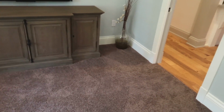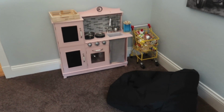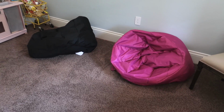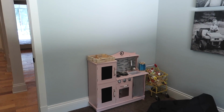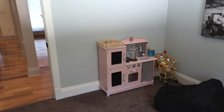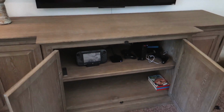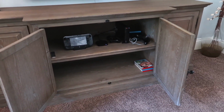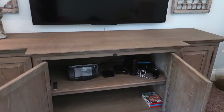And so notice we've got some bean bags, and Kate's little kitchen is in here. And you're always trying to teach Kate to keep her kitchen clean. She's almost 3. But this again is where, and no one really watches cable anymore, so we just have Apple TV for them to watch Netflix, and then the Wii, and so this is where Ryan comes in and plays Mario Kart.